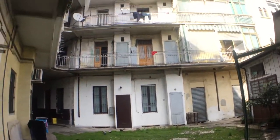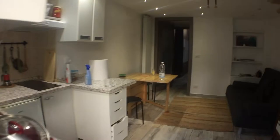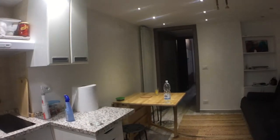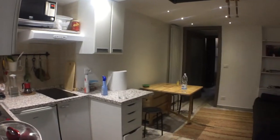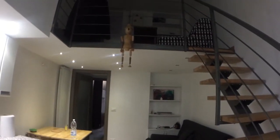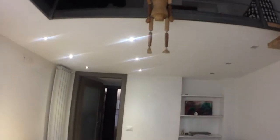So let's see. This is the living room. There are three people living in this place. There is a sofa bed for guests. You can see it has two floors. This is more like a 1.5 floor divided into two.